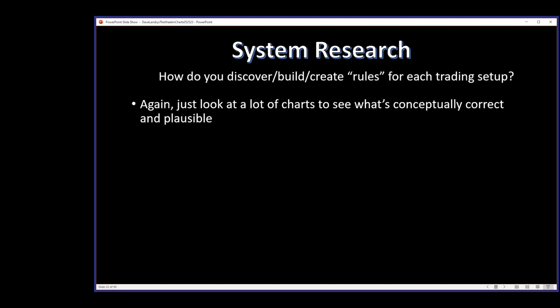And I'm not rigid in all this. This is why if you're a pure mechanical trader, I think you can get into trouble, because sometimes you have to be a little bit flexible. Now, if you're a mechanical trader and you get flexible, you have to be careful, because before you know it, your discipline can go out the window.